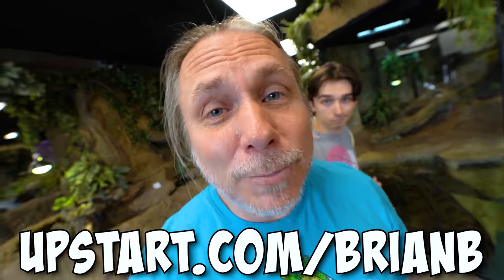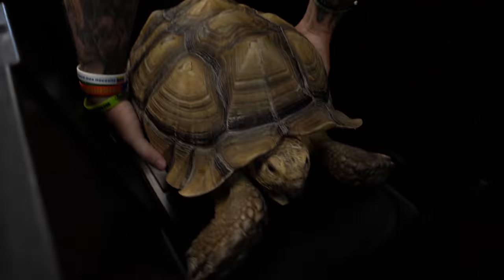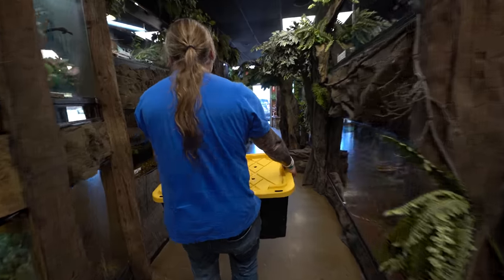Speedy's all cleaned up and he's ready to go home, so I'm just gonna put him in this tub and then head home with him. Bye, Speedy. Hope you find your dad.